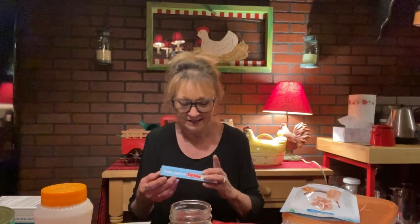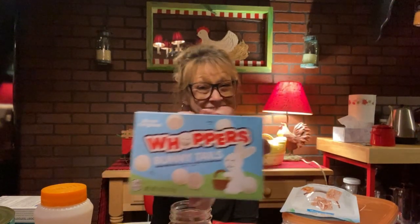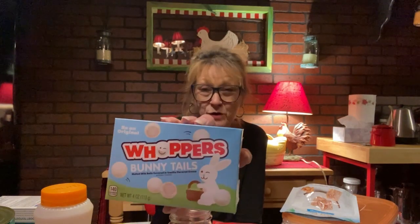I opened these. I was going to save you one or two to show you, but I guess you'll just have to look at the box. Be an original. Whoppers Bunny Tails. Covered in vanilla-flavored cream. I don't know if I've ever had the vanilla-flavored cream till this past weekend. And there's none left in it. I love Whoppers. I'm a big Whopper fan.